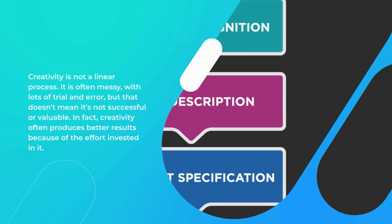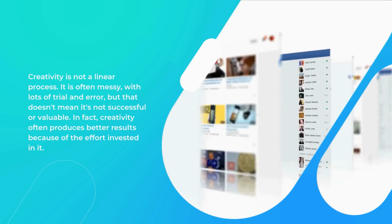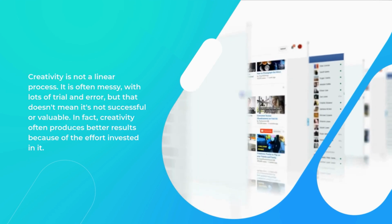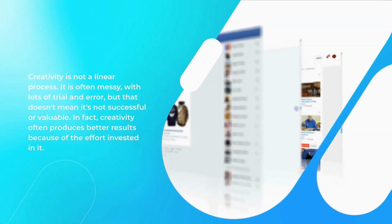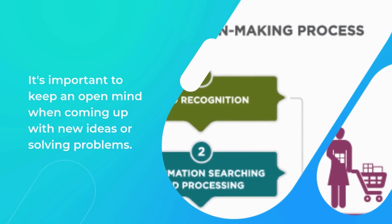It's important to keep an open mind when coming up with new ideas or solving problems. Try to think outside of the box and don't be afraid to explore new avenues for potential solutions or ideas. This will help you avoid getting stuck in one single way of thinking about a problem or idea.